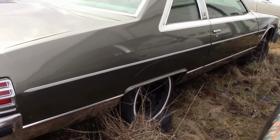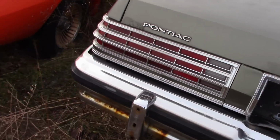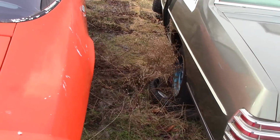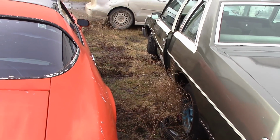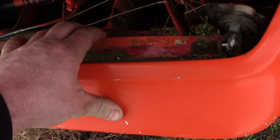Not 100% sure. This is actually a really, really nice car. Just got a good smack in the passenger side. Pretty decent smack, actually. Look at that, another rebar bumper there. I wonder if these ones on the back are any good.